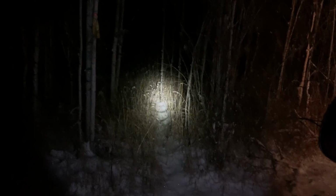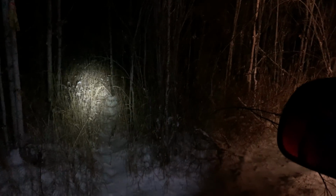Not much for tracks. It does look like there's a couple marten around, which isn't bad. And then I'm looking for new trails. Trying to steer and hold the flashlight and hold the camera. Not all working out that good. So here we have a ribbon and the snare's still there and no coyote tracks. So we'll carry on.